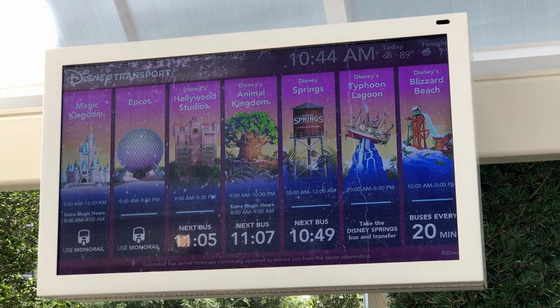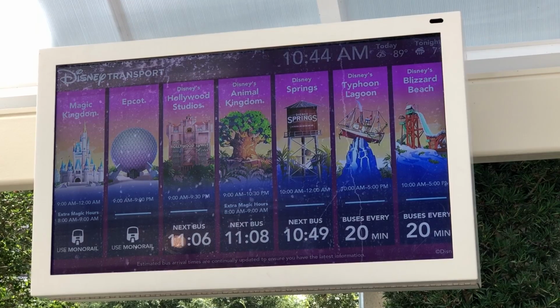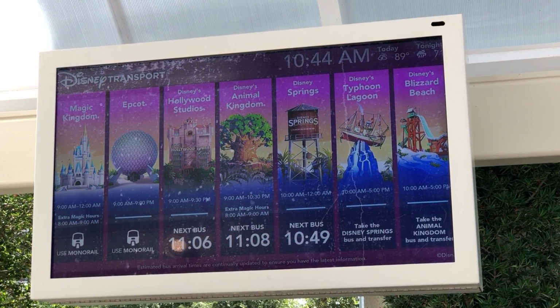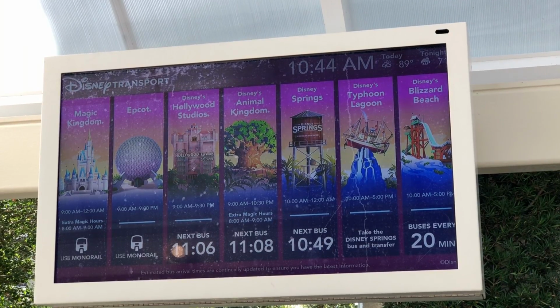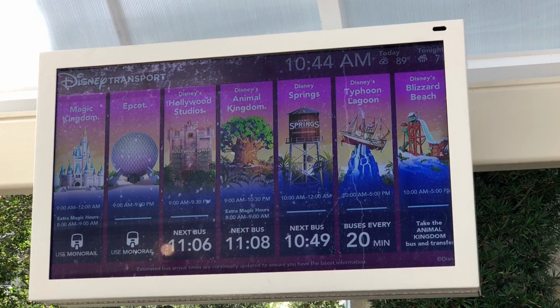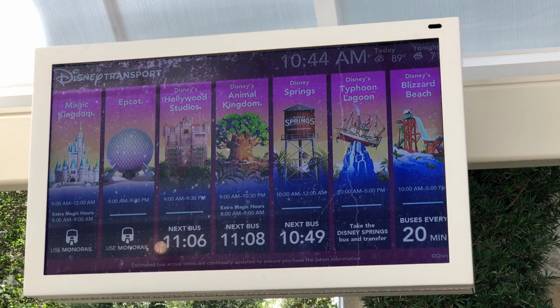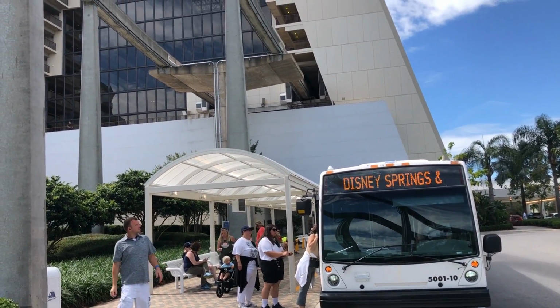Here's another look at one of those signs, and again it shows you when the next bus should be arriving, or buses every 20 minutes. Some of those buses, like Typhoon Lagoon, may not be operating at this time when I shot this video. It tells you to use the monorail to go to Magic Kingdom and Epcot, of course, from Contemporary. So some resorts don't even have bus service to the parks because they have other convenient options. So just check the signs and ask cast members if you're not sure.